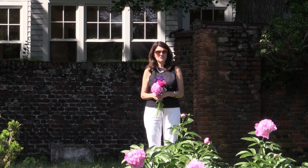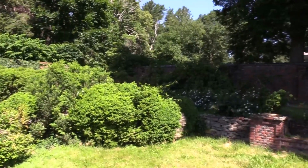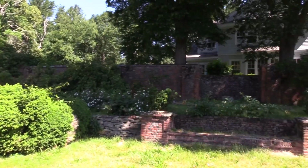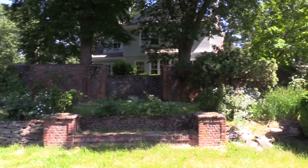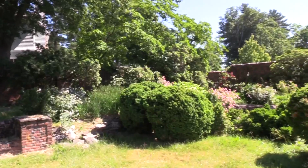It's my little secret garden of Milton, and it's one of the very few that Fletcher Steele designed in Milton that are still in existence. In the previous episode, Daryl mentioned that Fletcher Steele designed 25 gardens in Milton. So this is just one of a handful that are left.